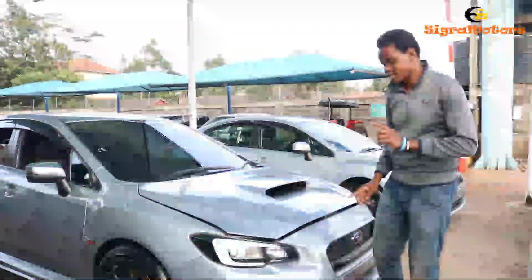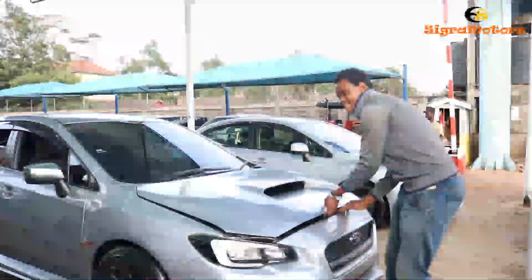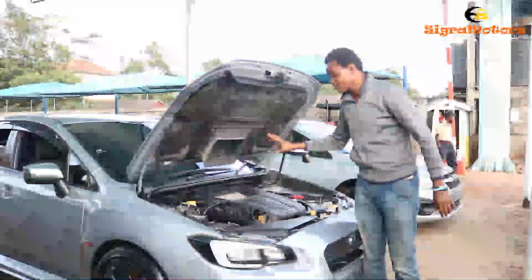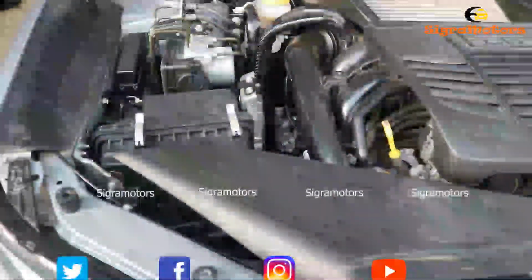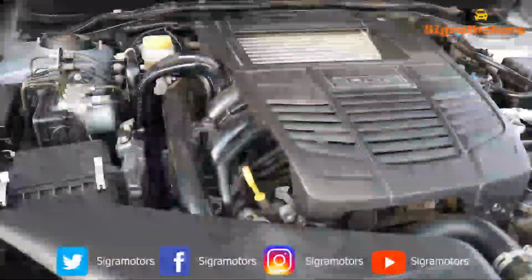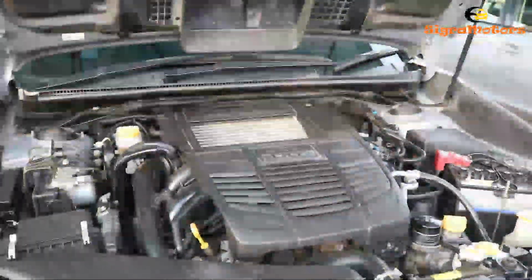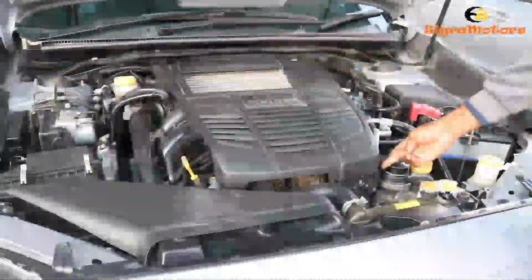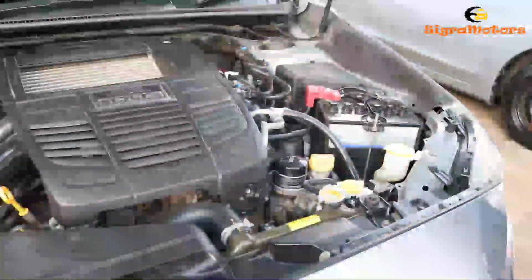Guys, let's have a look at the engine of this car. So yes, hydraulics. This engine of this car is a Subaru Boxer DIT. I need to tell you something about this. It was ranked among the top 10 best engines in 2020 and 2019. So this car, the engine is very good. It can serve you for the purposes of racing.